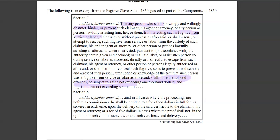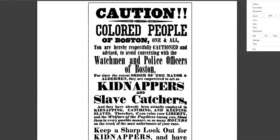In other words, if you don't help us catch that slave, you can be arrested, you can be fined, you can be put in jail. That, we should remember, is the heart of the Fugitive Slave Act. Okay, they give you this document. They also give you this document. Let me just pull this down a bit.